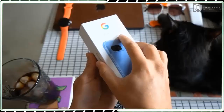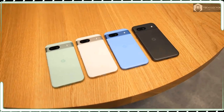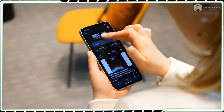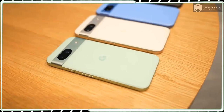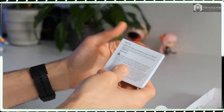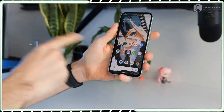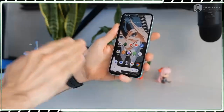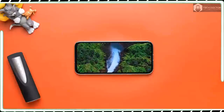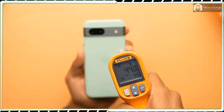Mid-range phones rarely get any color options besides the usual black and white, but Google has the Pixel 8a available in four different colors. You have obsidian and porcelain for those who prefer something more neutral toned, while the bay and aloe options add a bit of charm to the phone. My Pixel 8a test unit is the aloe version, which has a deeper green tone than the mint color option for the Pixel 8.